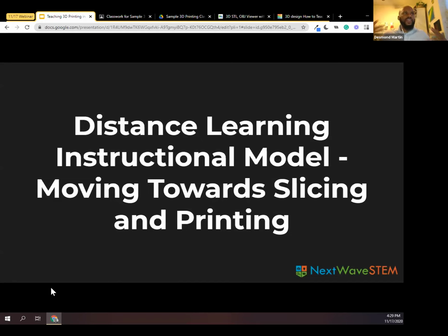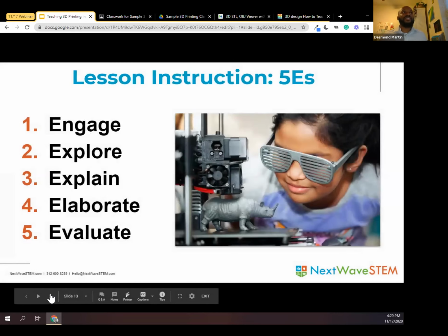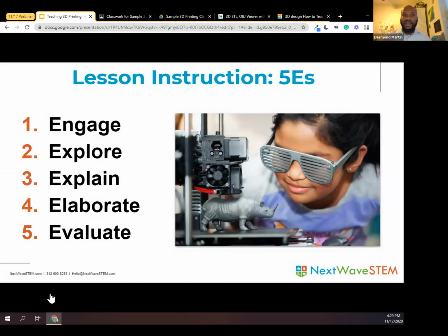Because so far everything that we've done focuses on the digital design. How can we move towards slicing and printing? Well, the first thing that's useful to understand is that at NextWave STEM, we really do believe in the 5E instructional model. Many of us are really familiar with engage, explore, explain, elaborate, and evaluate.